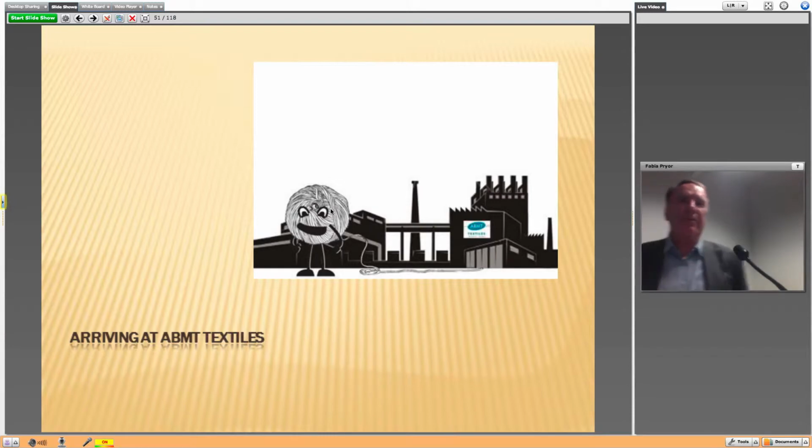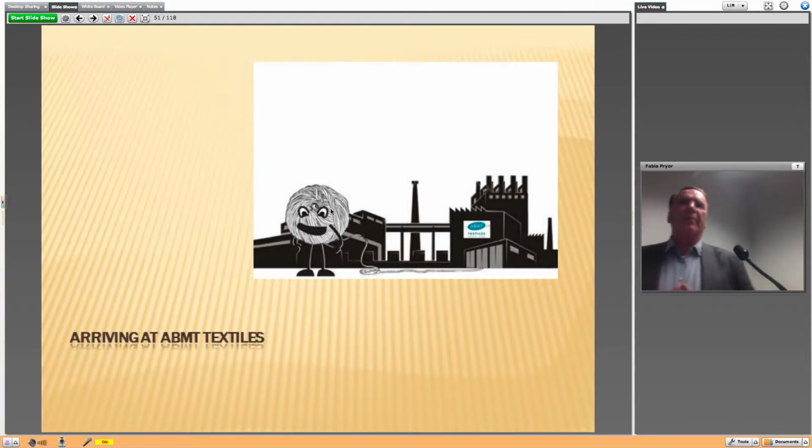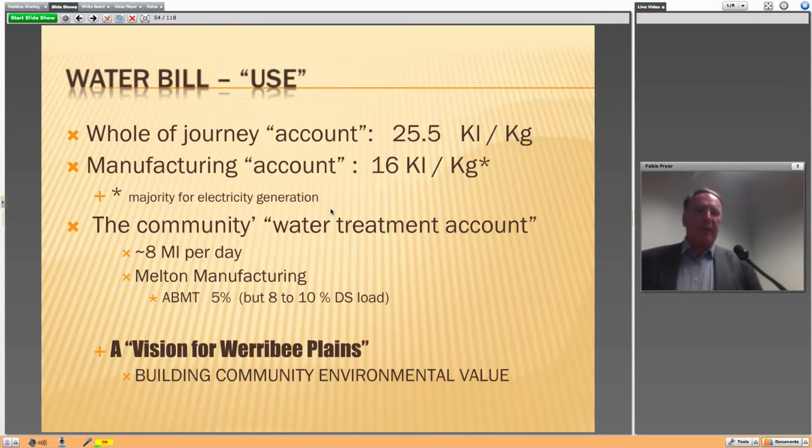So he does eventually arrive at ABMT Textiles, and all the yarns that are used by the company are all imported. And then of course into manufacture he goes, and in this process he's consuming a lot of resources: energy, chemicals as we've heard, water, power and so on. And that also carries on through to the fabric manufacturing. So Mr. Fibre eventually has quite a bill of his environmental impact and resource use to account for. I give you this as a perspective for ABMT, because water use in the cotton-containing fabrics is quite a high component of the environmental impact.